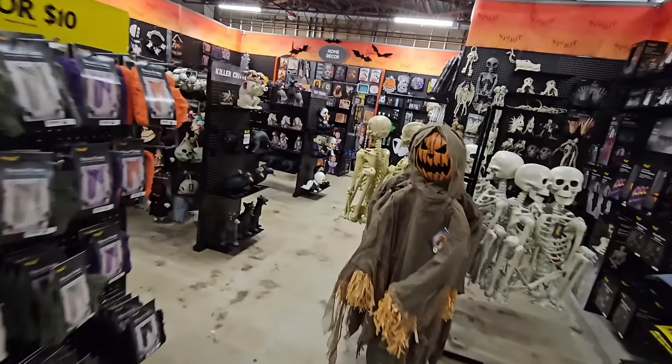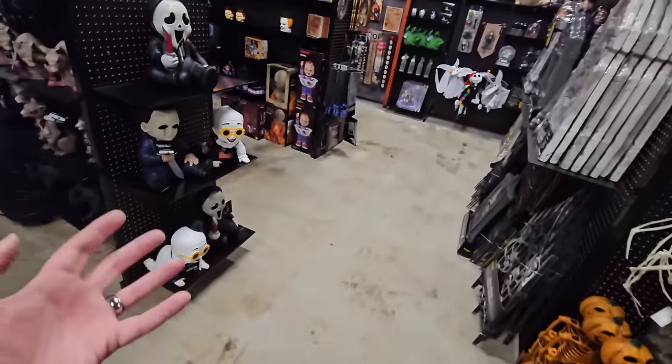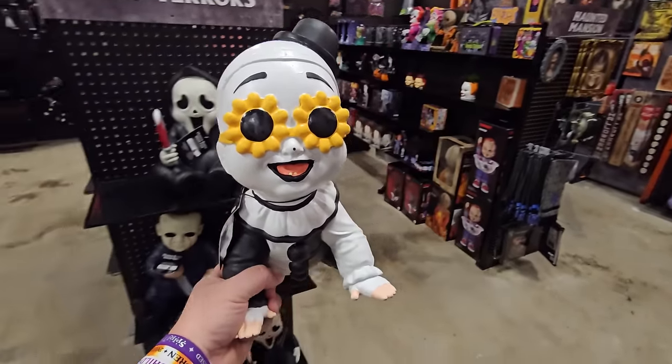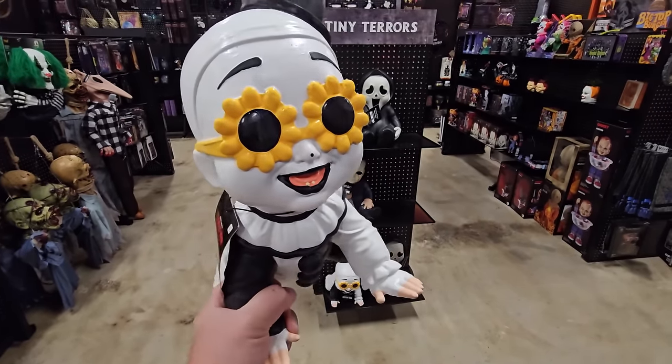Oh my lord, I see something else that I have not seen in any other stores. People are going gaga. Literally baby gaga for this guy right here. The Art the Clown Horror Baby. Look at this, guys. They have two of them right here. These things are so difficult to find in the States.